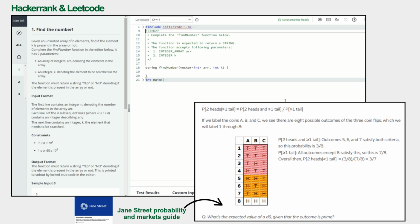Here you can see examples from HackerRank and LeetCode, as well as Jane Street's Probability and Markets Guide that's downloadable from their website to help you see the kinds of technical tests you might experience. Both of these platforms have practice tests. Some of them are paid for. You can also do data and coding tests through Graduate First.